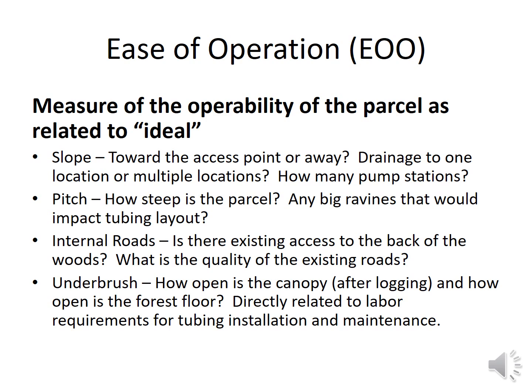Pitch, how steep is the parcel? I've gone on my hands and knees to inspect some parcels and wondered on a year like this how exactly they were going to tap that piece. And then any big ravines that would impact tubing layout. So this can be fairly significant. You know, getting from one side of the parcel to another, that could be the difference between one pump station and 2 pump stations.